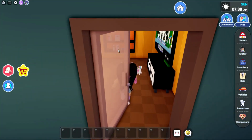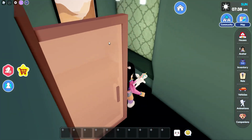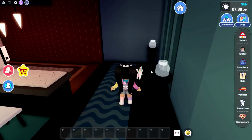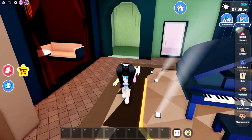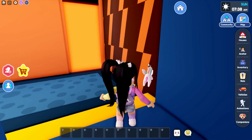There's even more stairs. Okay, so we have orange bedroom. And, oh, that's not stairs. That's a place where we can set things. Okay, so we've checked out everything in here. We have found a secret. And then let's go to the elevator number 2.